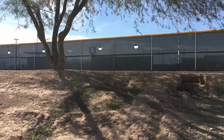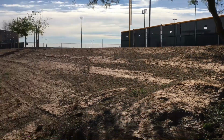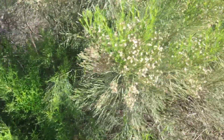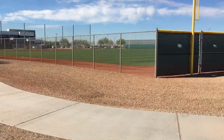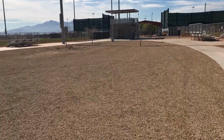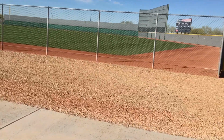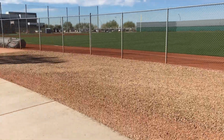There's a sign. Beware of flying objects leaving the baseball field. Well, heck. If there are flying objects out here, why aren't there any here now? People got them all. Dang. Well, here's the field access. You're allowed right in there, it looks like. Pretty cool, I guess, because no wonder there's no balls down there. People probably just stand here, and then when they see a home run go over, they just run back and grab it.